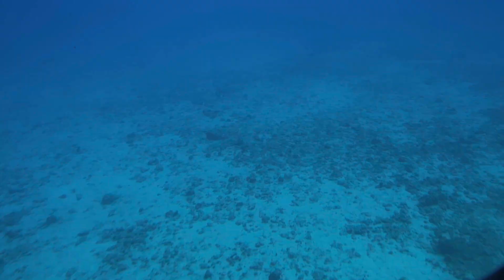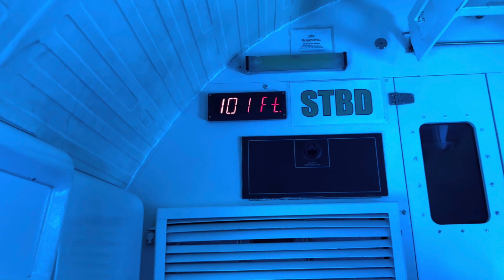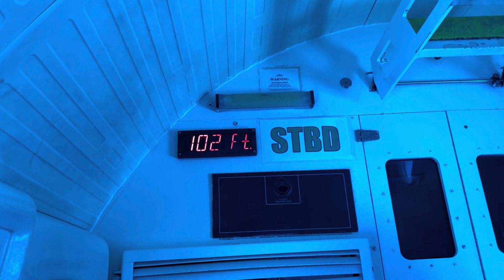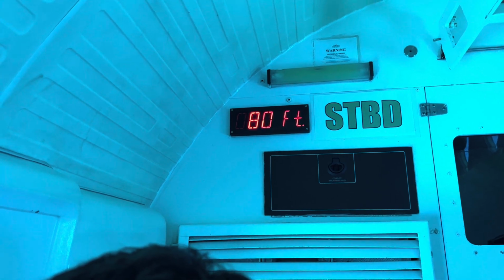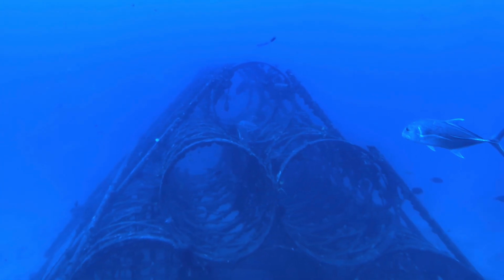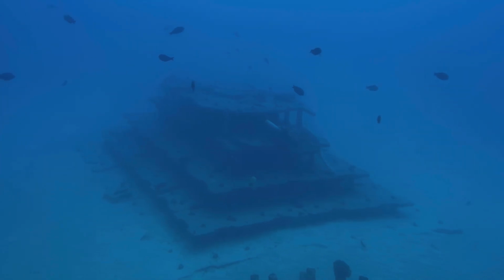Visibility was about 10 feet, and there was so much marine snow that our cameras had a hard time focusing much more than a couple feet out from the windows. They dove down as far as 102 feet, but mostly hovered around 80 feet below the surface. The crew took us past Japanese coral trees where they are currently growing native coral to help rebuild the reef, as well as past artificial man-made reefs.